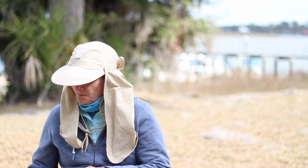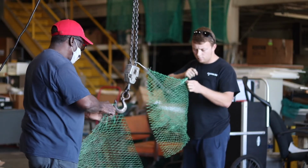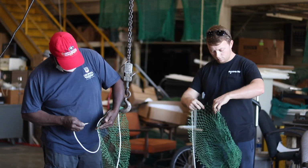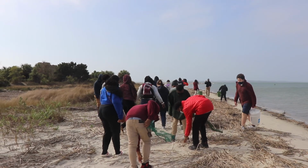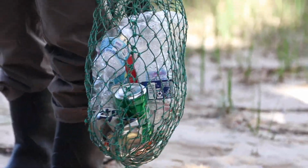And they actually make bags out of old shrimp net material. This net would be discarded in the environment or would not be recycled. So the shrimpers construct what we call stow bags, and then we disseminate them among the community. The Trawl to Trash project is a great program that reaches a very diverse group of people.